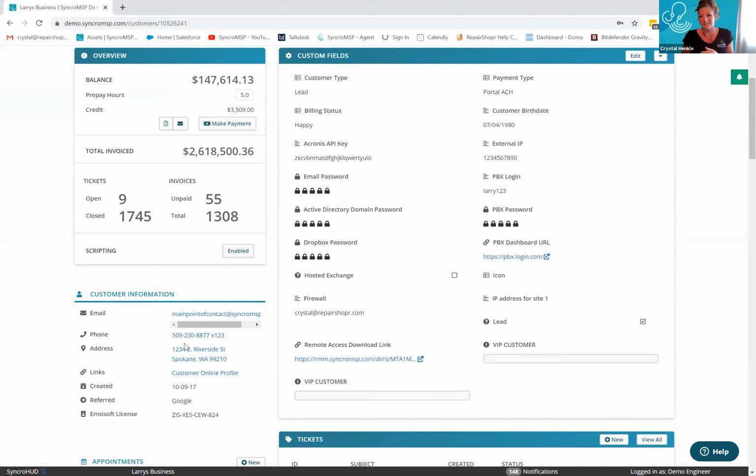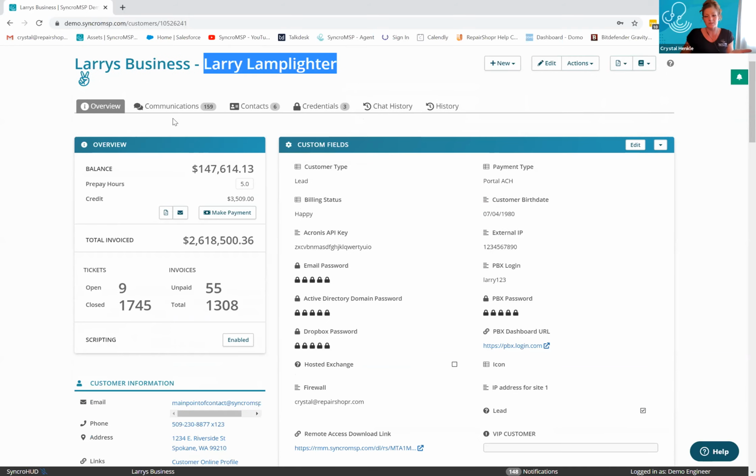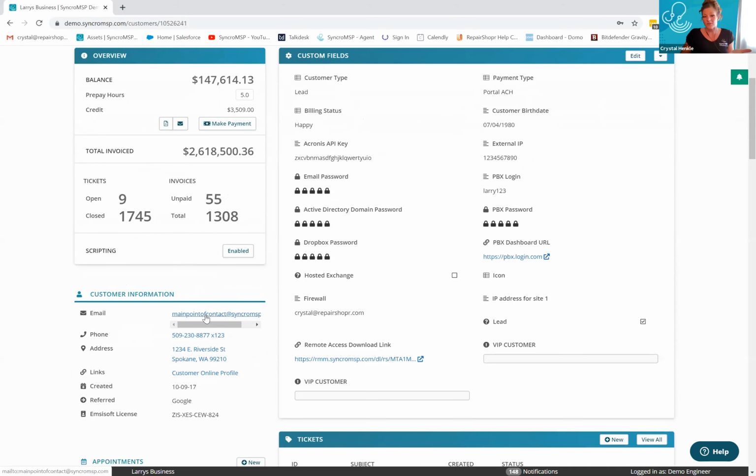The one thing that you did bring up though is QuickBooks and the sync with QuickBooks. This email is the email that has to be the same as the email in QuickBooks. So for here, I have Larry's business, Larry's Lamplighter. So this is the business name, and then I put in an actual name. You don't have to put a name in there. You could leave that blank so it just said Larry's business. The one thing though, that main email has to be the same for it to be able to sync with QuickBooks.